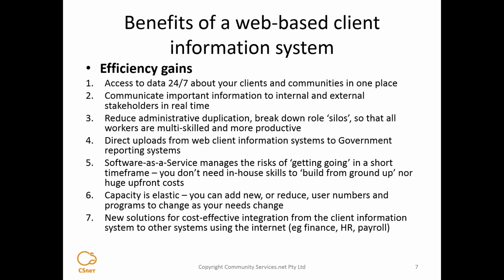Software as a service, and CSNet is an example of software as a service, is about getting you going in a short time frame. It's a system which allows some flexibility within the architecture of the software itself, but you don't need to build from the ground up. You don't need those huge upfront costs. So getting started is a much faster and more cost-effective way of doing it.